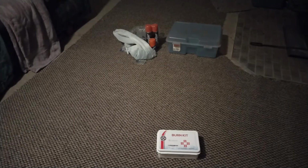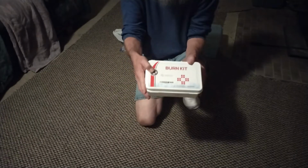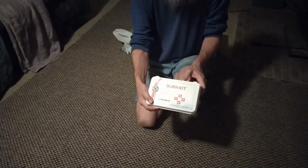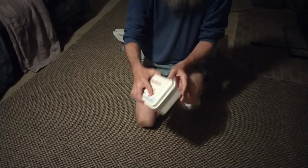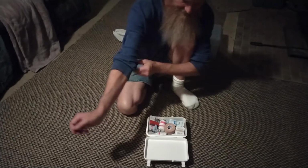Old school. Let me show you what we can put in here. Part two. Moving on to the new and exciting burn kit. Almost has the symbol of the Red Cross. Definitely not sanctioned. We're going to do a quick review. How fast can we make it?